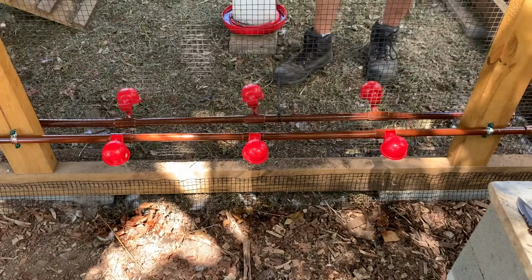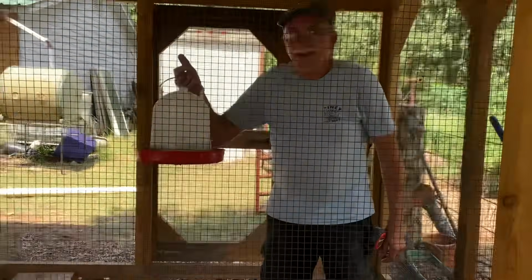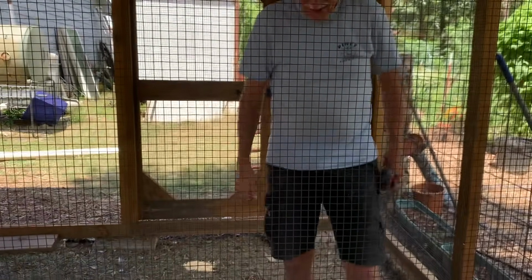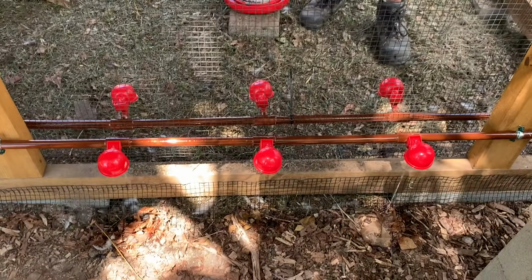I like it. You know how much easier that's going to be than filling this up? I'm sure. At least once a day. We were having to fill that up once a day for 14 chickens, and then plus they can't get a drink outside. So this will be better both ways for when they're free ranging and also when they're in their pen.